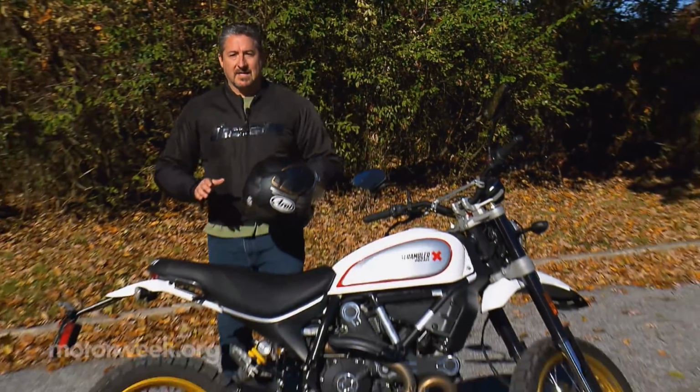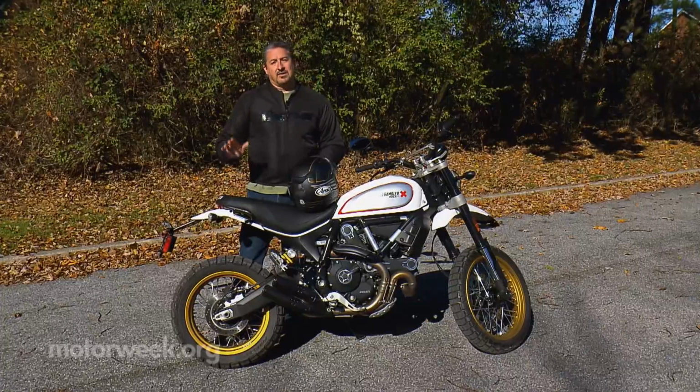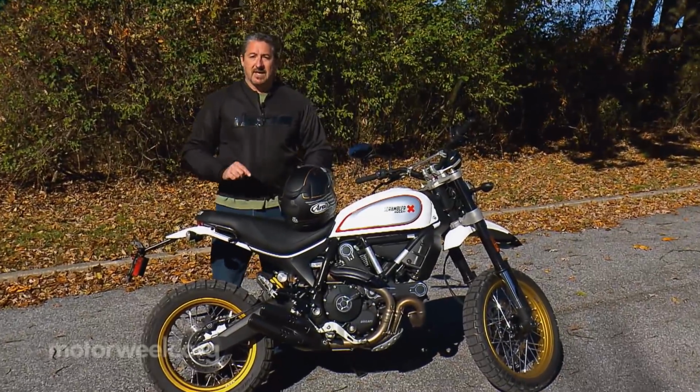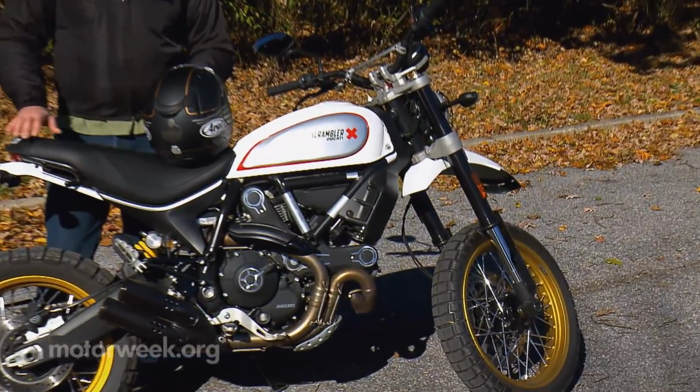Yes, every few months seem to bring a new Scrambler model into showrooms, but no brand seems to have embraced that theme to the extreme like Ducati, launching an entire sub-brand with 11 to choose from. But it's this Desert Sled that seems to embrace that original formula the most faithfully.